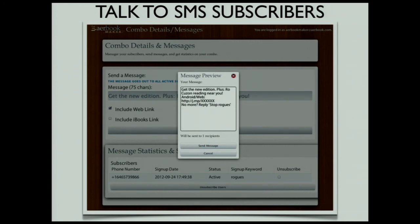So for periodic publishing, it's really interesting in a way because this model replicates the dynamics and aspects of the sort of app publishing model, in that there's push notifications through the SMS. You can send a message and say, like, the new issue of whatever graphic novel is now available. Come and get it. Or, pretty much anything else. And people can opt out whenever they like. So it creates that two-way communication, which makes this delivery channel really interesting.